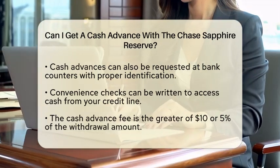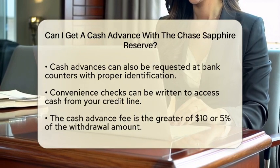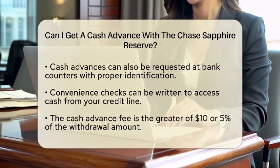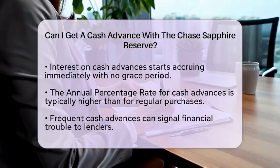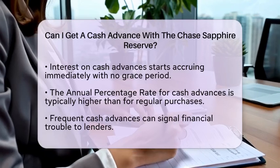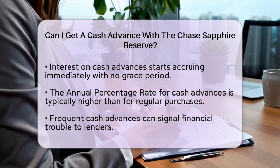The cash advance fee is typically the greater of $10 or 5% of the amount of each cash advance. For example, if you withdraw $300, the fee would be $15 since 5% of $300 is $15, which is higher than $10. This fee applies each time you take out a cash advance. It is important to note that interest on cash advances starts accruing immediately from the day of the withdrawal. Unlike regular purchases, there is no grace period. The annual percentage rate for cash advances is usually much higher than the rate for purchases, making cash advances a costly way to access money.